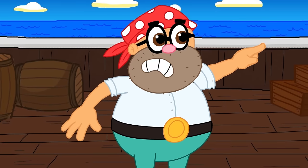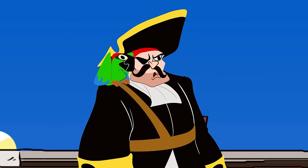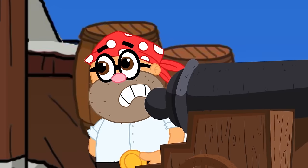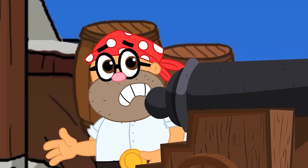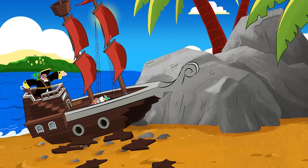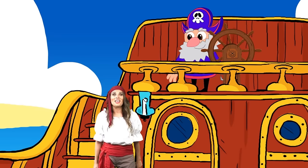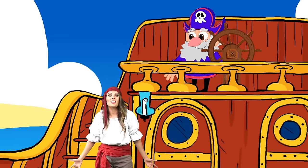Hey, they changed course. No fair. Just turn the cannons towards them. Captain? Yes? It might be a little bit late for this, but... Take that, bad guy. Land ho. Land ho. Land ho. Squawk. Ha, they crashed. Also look, we've reached Skeleton Island.